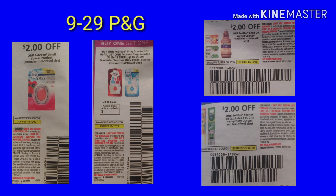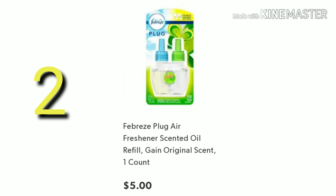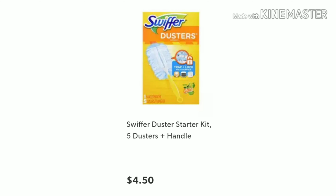I just want to point out in the Procter & Gamble that we got today, we have all those digital coupons as paper. Now, we also got a digital coupon for save $5 off any Gain scented purchases of $20 or more. So you want to pick up 2 of the Febreze plug oil refills that are Gain scented for $5 a piece, 2 of the Febreze Small Spaces Air Freshener Gain scented for $3 a piece, and 1 of the Swiffer Duster Starter Kits, also Gain scented, for $4.50.